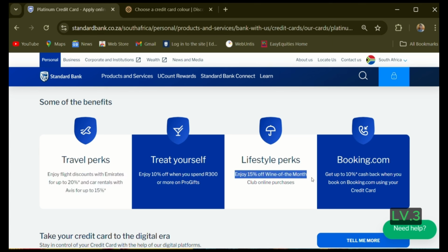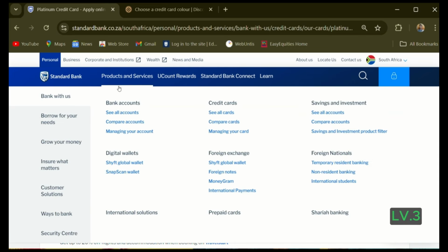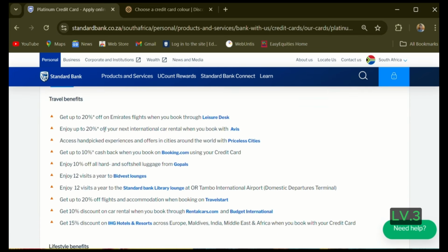They do mention you get 15% off on Wine of the Month Club online purchases. You can get the Pro Gift benefit, the Booking.com benefit, and obviously we looked at the travel benefit. Right. So what you do get, sorry about that, what you do get is 20% off on your Emirates flights when you use the Leisure Desk, which is the same as the previous cards. For a private banking or private client service, I'm expecting a little bit more, but let's see what you get. 20% off your international car rental from Avis.